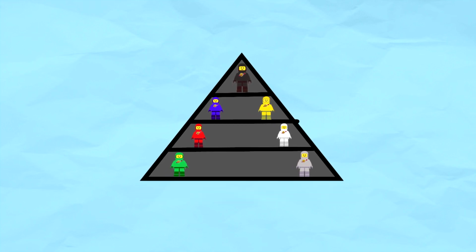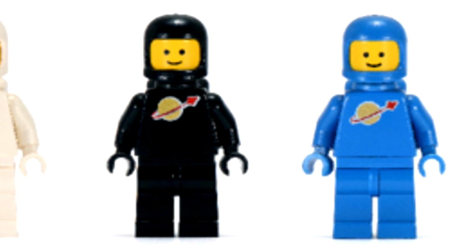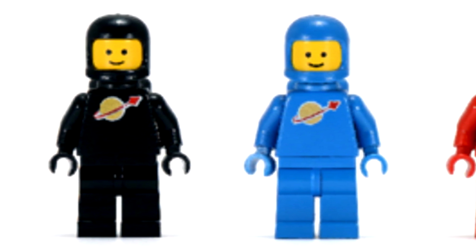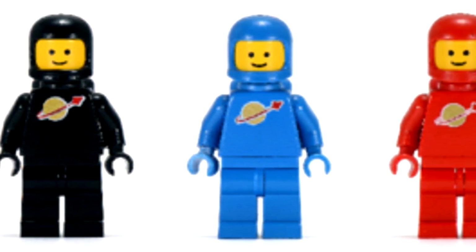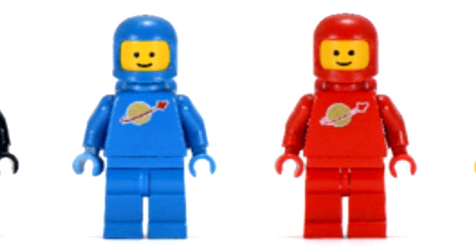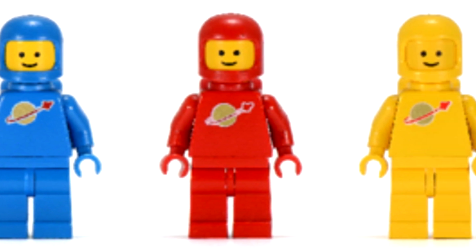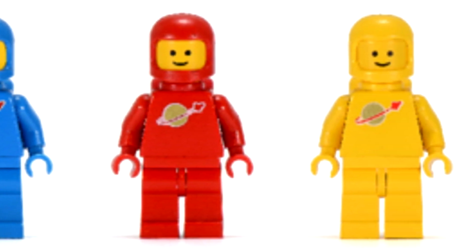Now on to the next theory, that the colors represent the jobs of the spacemen. This theory is actually supported by some designers. According to the creator of the space theme and figures, the red astronauts represented pilots. The white astronauts were explorers. The yellow astronauts were meant to be scientists, while blue astronauts were supposed to represent security. And the black astronauts were actually meant to be spies.